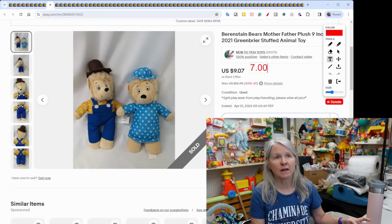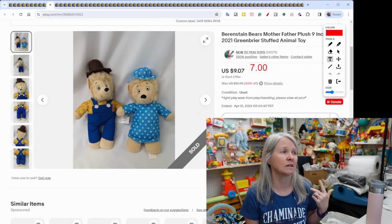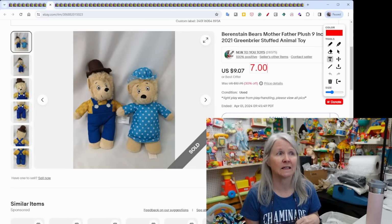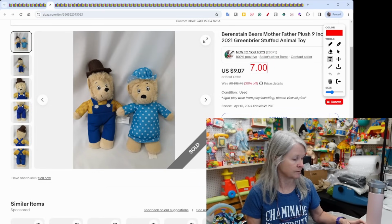Berenstain Bears Mother and Father Plush Greenbrier. I think that's like Dollar General, Dollar Tree, all of those. I still pick them up, especially if they're character plush, good condition. Sometimes the vintage stuff is nicer quality. I think the stuff they sell now just really isn't that great. But I still had found these at the bins, and they sold for $7.